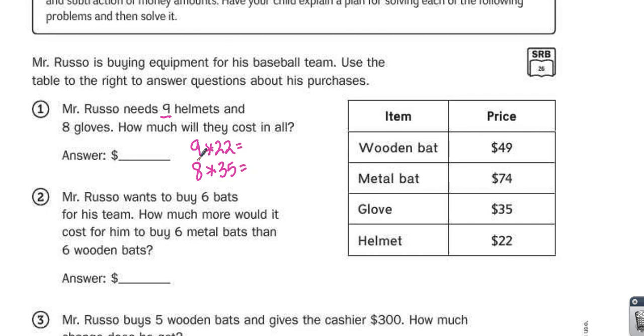Okay, I'm going to do 9 times 20 first. 9 times 2 is 18, plus 0 is 180. And then 9 times 2 is 18. Add those up. 198. 8 times 30 first. 8 times 3 is 24 and a 0. 8 times 5 is 40. So 280. I'm going to add those two costs together. I get 8, 7, carry the 1, 4. $478.